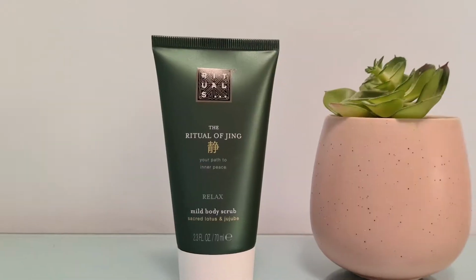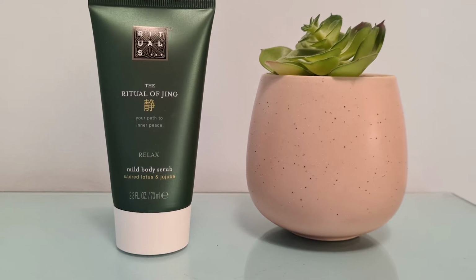I think. Next we have a product from Rituals. Rituals is a brand that I really like, so that's a good one. And it is the Ritual of Jing, and it is a mild body scrub with sacred lotus and jujube? I don't know. So what is it? It says an exfoliating body scrub composed of ultrafine bamboo particles and a cream base that removes dead skin cells whilst giving you the most relaxing bathing experience, formulated with active ingredients that are suitable even on the most sensitive skin areas such as neck and cleavage. It's got in there a sacred lotus, jujube, shea butter and coconut oil, so that should be really nice. Everything that I've had from Rituals I've really enjoyed, so this is a good one to get.